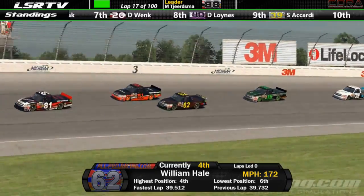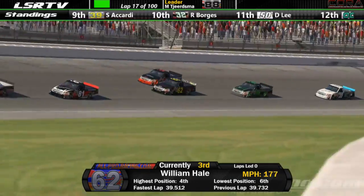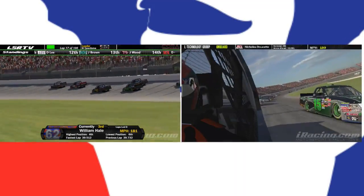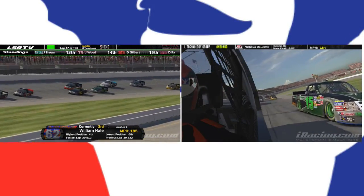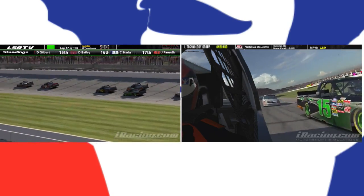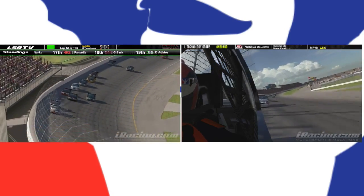So Dominic Dieball in the 15 machine doing a great job tonight. William Hale slowly picking them off one by one. After the first restart, he fell back to about 10th, so now he's making the pass for third on Nicholas Doucette. Give the position to William Hale. William Hale with a nice methodical pass there. He seems to have a really fast truck. I expect him to mix it up here tonight.